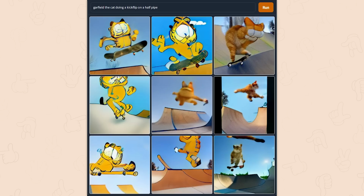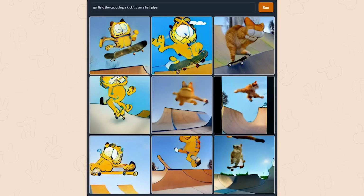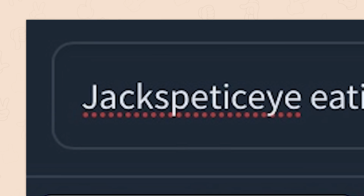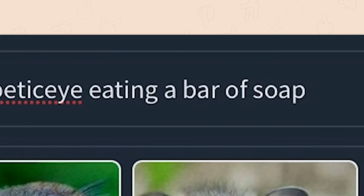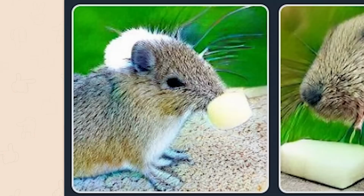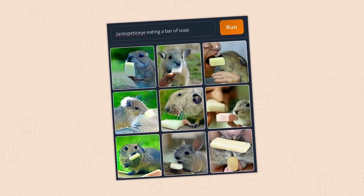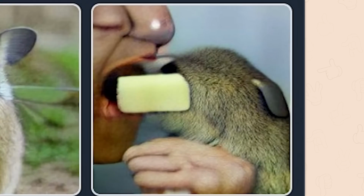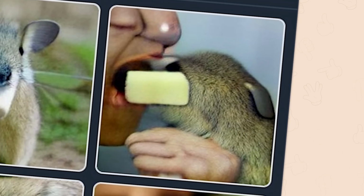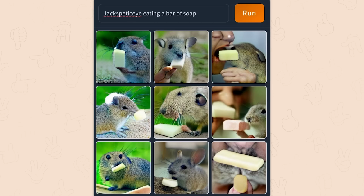Okay, I've cleansed my soul of Warwick Davis standing in front of a plane. So I think I'm comfortable again to search up real people. Jacksepticeye eating a bar of soap. Entertain me, Irishman! No, that's cheap. That's not it. You liar. Wait, why is a human eating one of them? No, eat the soap, not the... What is that though? A rat? I don't know what that is. Okay, maybe we need someone more famous.